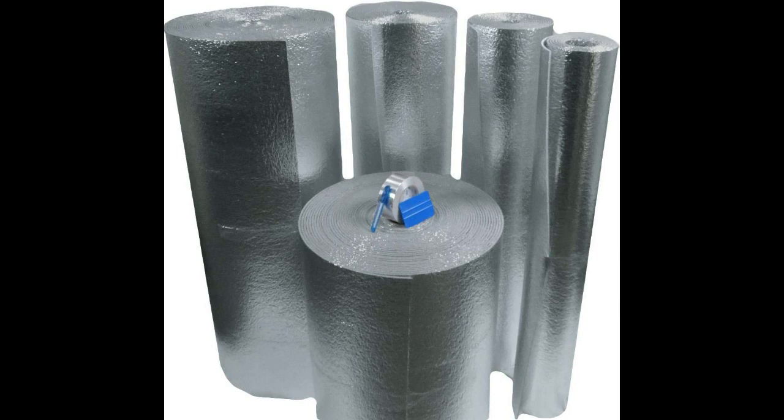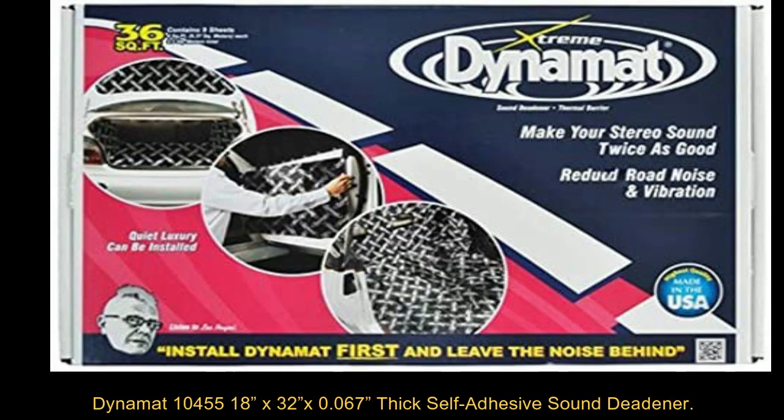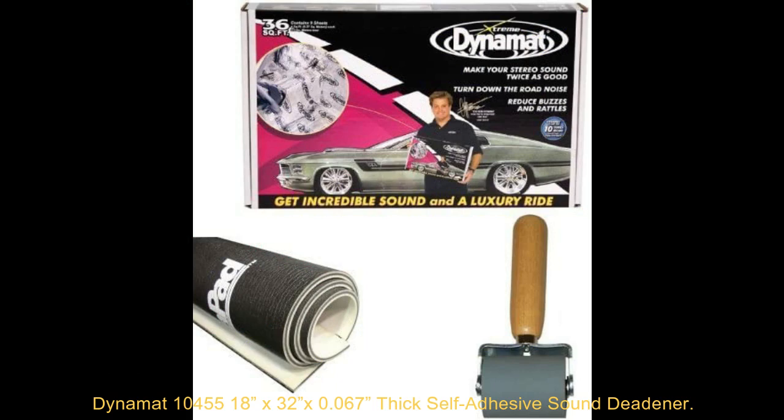A good pick for you is this Deadening Mat 10455, 18 by 32 by 0.067 inch thick self-adhesive sound deadener. Number 3.